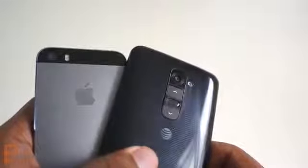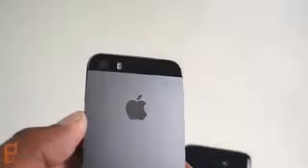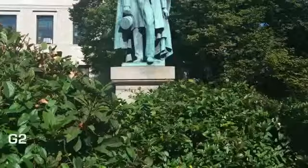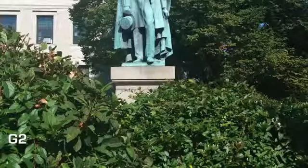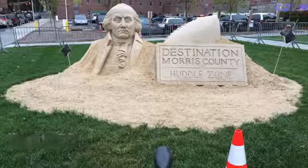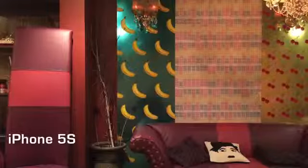The LG G2 has a 13 megapixel camera with optical image stabilization that helps reduce blur. The Apple iPhone 5S has an 8 megapixel camera with 1.5 micron pixels that capture more light and do well in poorly lit areas. The G2 has an LED flash, and the 5S has a dual tone LED flash that aims to have more balance when taking a photo. When you compare the two photos taken with each device, you'll notice that both are above average cameras. You really won't notice the difference between the two until you get down to close-ups and try to determine which offers more.